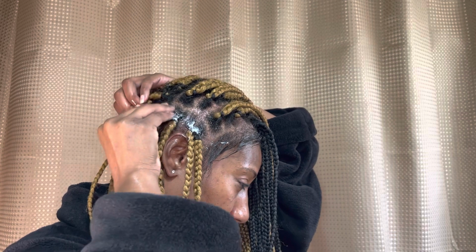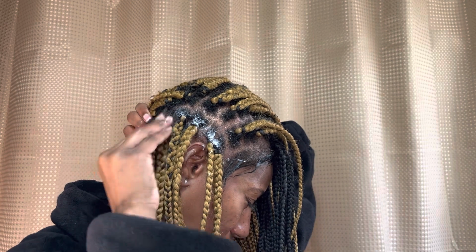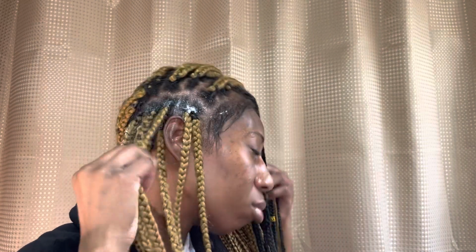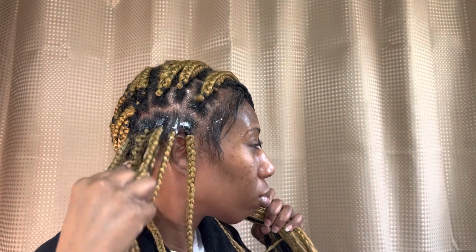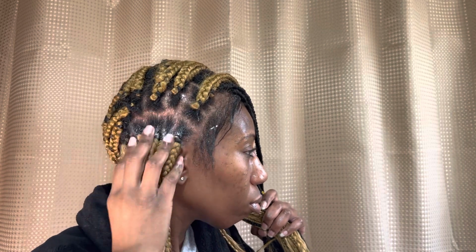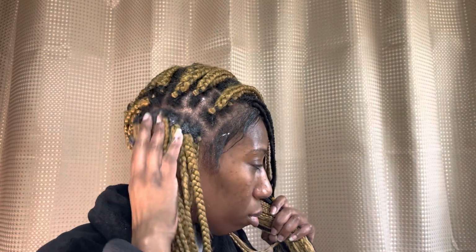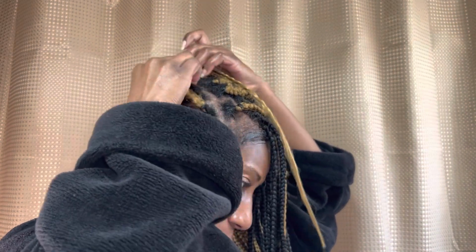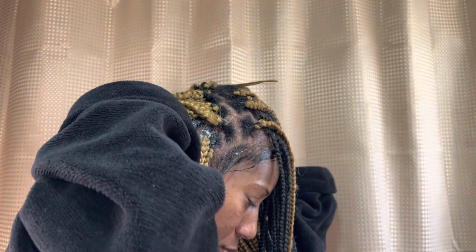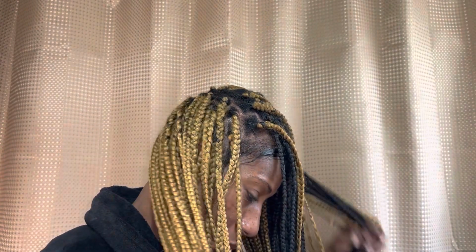I'm only using it on pretty much my new growth. I have a little bit of new growth. I'm only using it on my new growth. I'm just moisturizing my hair. And let me say this. This is what I do for my hair. It may not be the right thing to do, or it may not be what should be done, but this is what I do for my hair. And so far, it has worked out for me, but that doesn't mean that it'll work out for somebody else. But this is what I do.